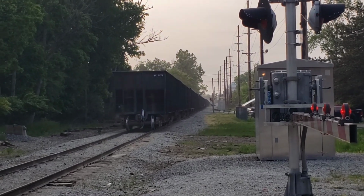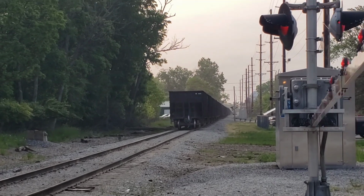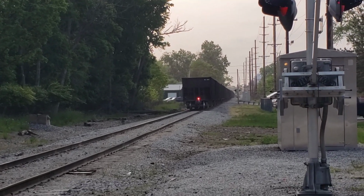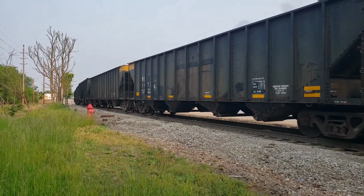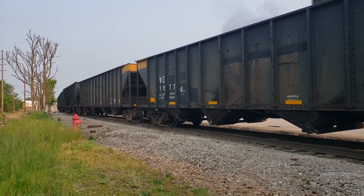Goes eastbound. Guy is shoving up the B&O here at the exact same time.